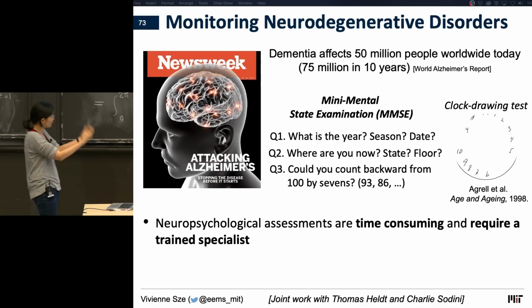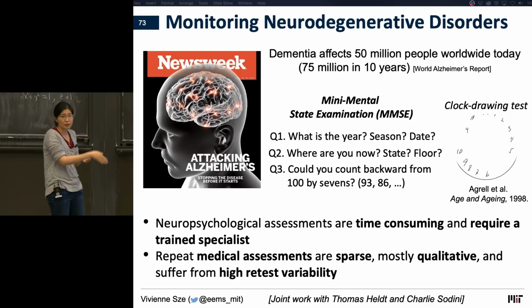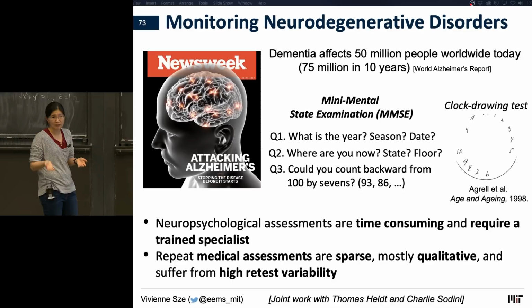You can imagine going to a specialist to do these type of things can be costly and time consuming, so you don't go very frequently. As a result, the data that's collected is very sparse. Also, it's very qualitative. If you go to different specialists, they might come up with a different assessment, so repeatability is also very much an issue.